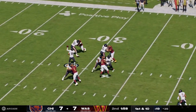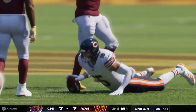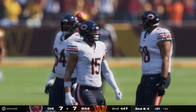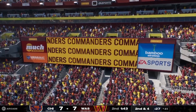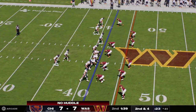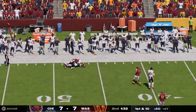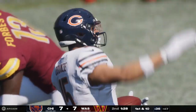Here's Williams on 1st and 10. That's to the number 9 overall pick, Rome Odunze. They'll come up now for 2nd down and 4. Operating from the shotgun, it's Williams. And they get this one across midfield to the 47-yard line.